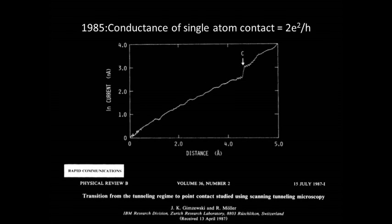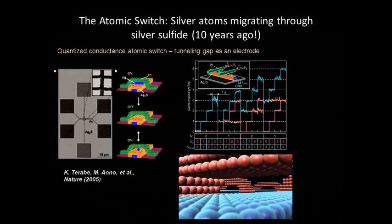About 10 years ago, Masa Aono, who is a good friend of mine, and we work together now, found that by using a silver structure which was sulfided, so it contained silver sulfide, you could migrate silver atoms from that structure and make a point contact or multiple point contacts. Here, in these units of e squared over 2h, this is 1 contact, 2 contacts, 3 contacts, and then you could go back and reverse the process.